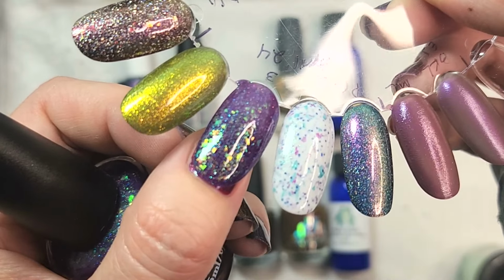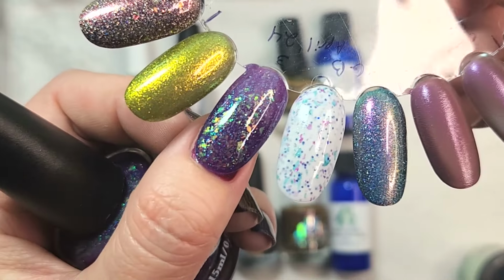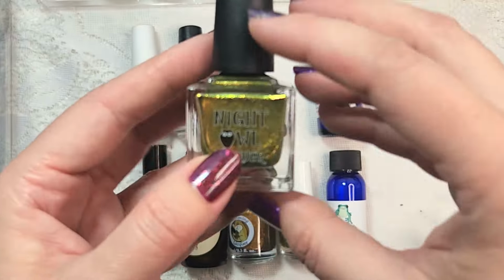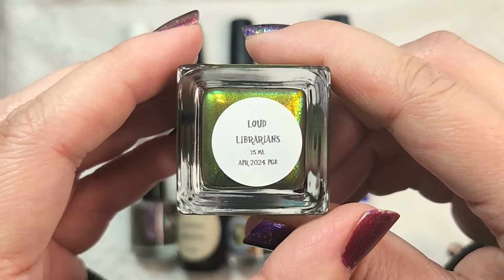I'm mostly seeing variations of green, orange, and gold, but I do see blue popping up in there as well. And then, of course, you have that beautiful purple base. So that one was Lemming Lacquers Crystal Magic. And then the last polish that I got for Polished Gamers box was Night Owl Lacquers Loud Librarians.